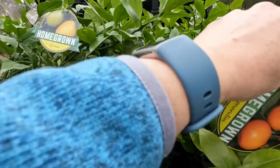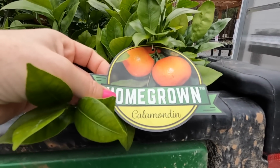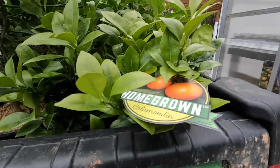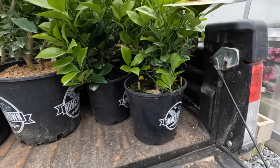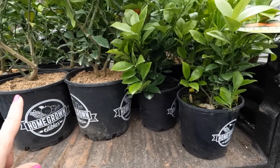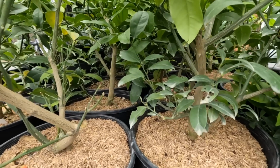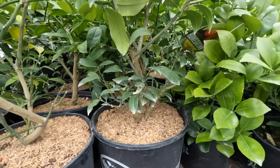Then we also have some 1 gallon calamondin. I have never grown these before, but oh my gosh, I got some fun things for you in here. Those are, like I said, a 1 gallon. Let me open up Johnny here and show you. So that's just a 1 gallon. Obviously, you can definitely move these up to bigger containers. The bigger the container you put it in, the faster it's going to grow and the bigger it is going to get. But you can see there are some little flower buds all over these fun plants.